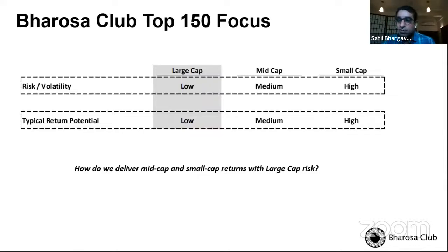So at Bharosa Club, we have a little bit of a strange mission. We want to play in the large cap space because we like the benefit of the lower risk and volatility that you get from large caps, but we're still aiming to deliver mid and small cap returns by beating the markets. And I'm going to discuss in this presentation our strategy for trying to do that.